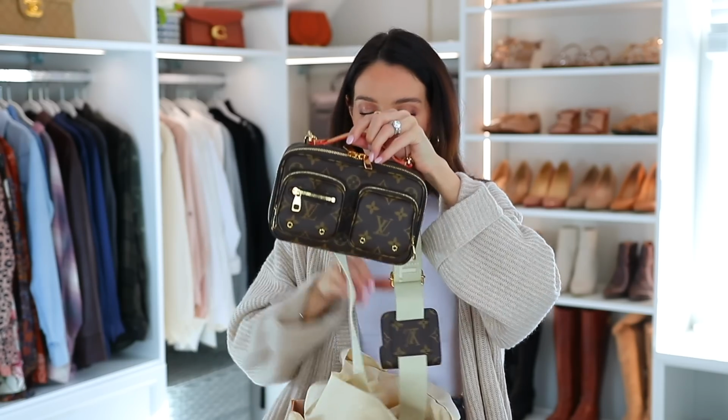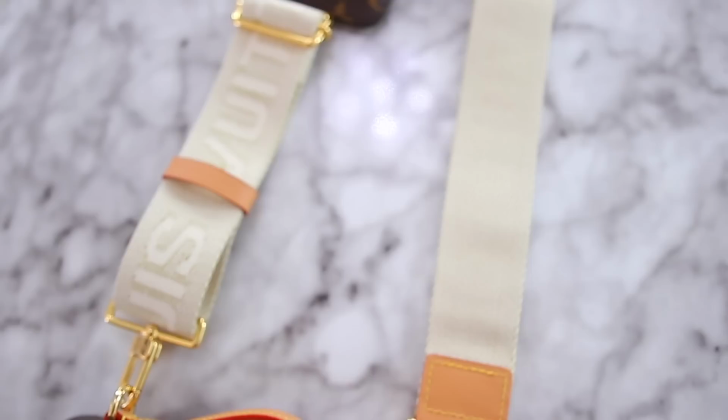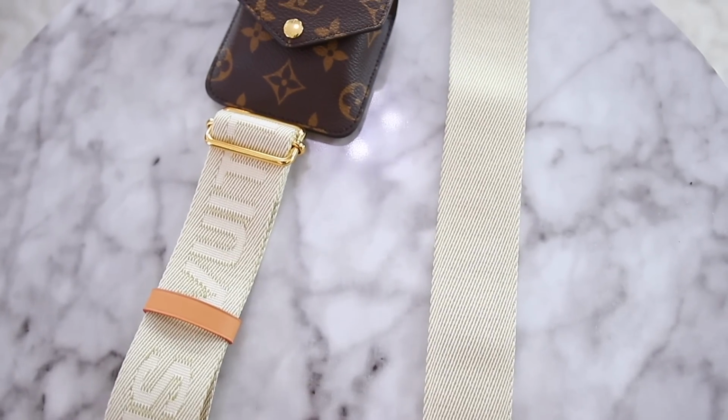Here it is in the dust bag, and I shall reveal to you, it is the Louis Vuitton utility crossbody bag. I love it. I don't know why, I'm just so drawn to this particular style. As I mentioned, there are some pros and cons to this bag, starting with the adjustable strap. I love the look of it. I love how it says Louis Vuitton on it. It is very light, so I have to worry about getting it dirty.